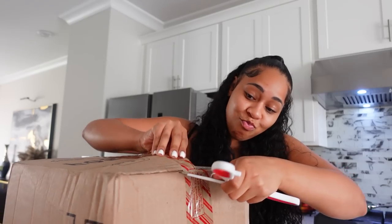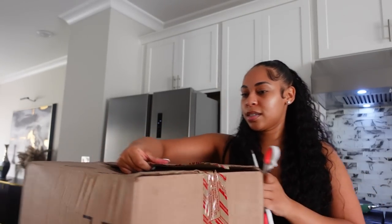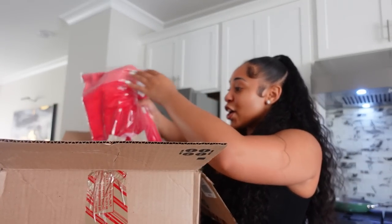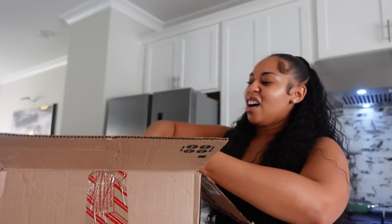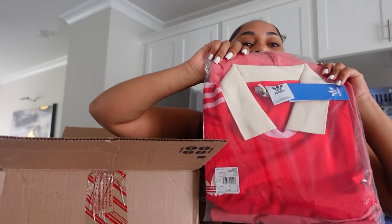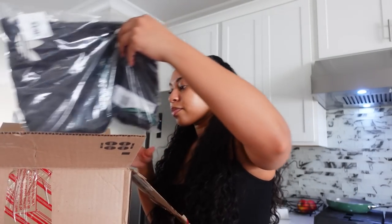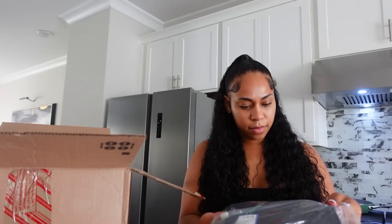I hope it's not hoodies, because if it's hoodies, you know I don't wear them. It's summertime now. Ooh, something's pink in here. These striped ones. Oh, it looks like a soccer jersey. This would look nice on your skin tone though. They really hooked you up.